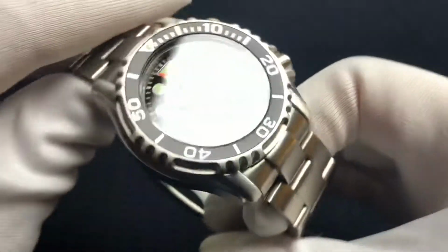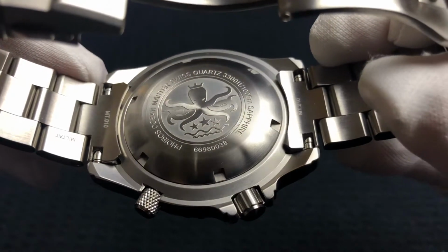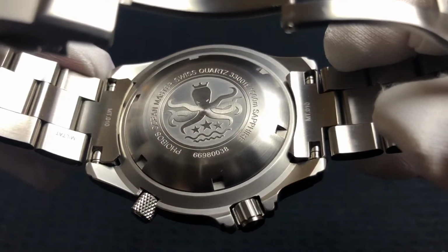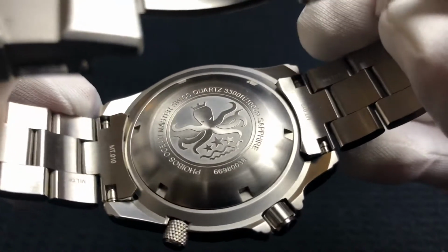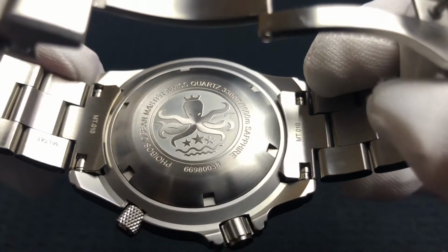With Strapcode, and I'm sure Uncle Seiko, pretty much anything that would fit the SKX007 would more than likely fit this watch. The case back is really super cool. It's got that octopus Phoibos logo on there. I think it just looks absolutely fantastic. You've got Phoibos Ocean Master, Swiss quartz, 3,300 feet, 1,000 meters, sapphire crystal, and the serial number. It is also a screw-down case back.